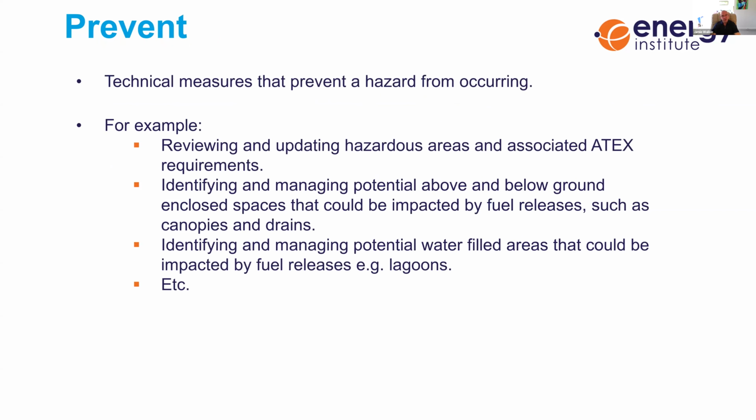And then we talk about prevention. Obviously, if you can't eliminate, look at preventing them instead. So look at maybe reviewing and updating the hazardous areas and associated ATEX requirements, identifying and managing potential above and below ground enclosed spaces that could be impacted by various fuel releases. Obviously, diesel, if it was released, stays at ground level, but other fuel types here might be gaseous, might be more dense, maybe less dense, and it may be things like that that we need to look at. And then obviously look at identifying and managing potential water-filled areas that could be impacted by fuel releases as well. Things like lagoons on site and that kind of thing.